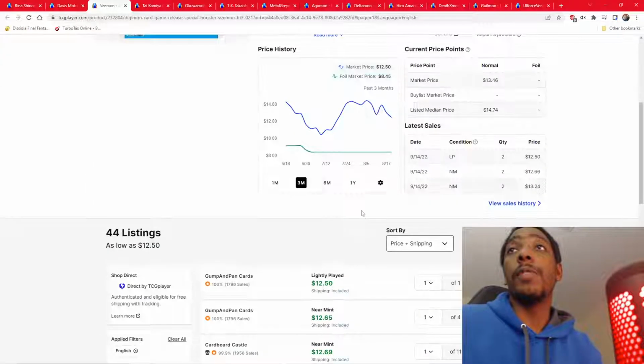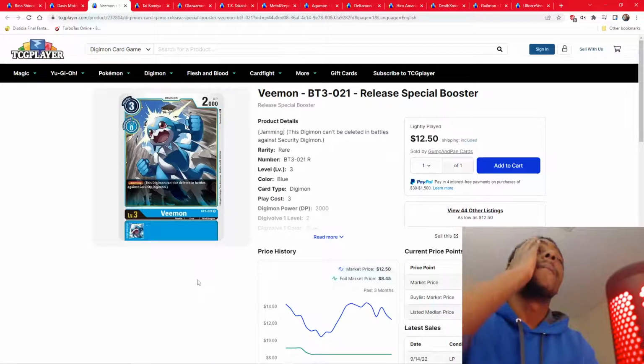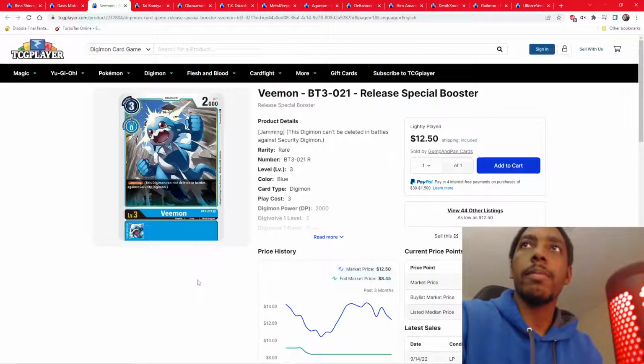Speaking of blue cards, Vmon is going back up in price, sitting at about $13 to $14. This Vmon would not go anywhere. Jamming is too strong of a mechanic. The only thing that can counter jamming is blocker. And I'm being for real about that. The only thing that can counter jamming as a key skill is blocker.